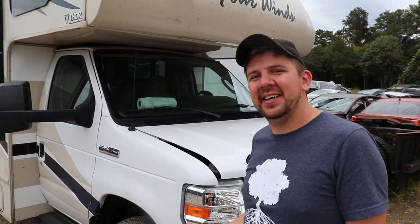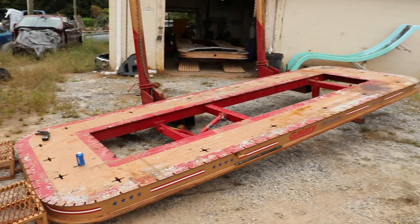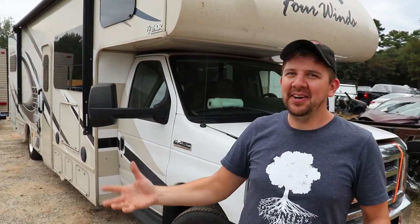So we got this thing back at the shop, and now we have to do some framework on it. Basically, the bumper shifted over, so good thing we got an outdoor frame, because we ain't gonna go inside, but we got it all set up right there. It's huge, it's another big project. Not the biggest project we've done, but definitely in the middle of big and small.